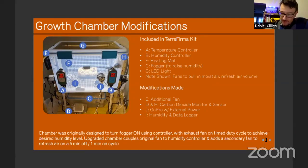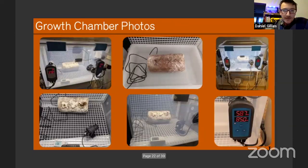Next. Oops. Few more photos. Ignore the values here. I was in a mode when I took these photos. So that's actually the allowable band for the temperature set point on either high or low. But you can see the chamber as set up with the different sensors. That's the humidity sensor. There's the CO2 sensor. The camera was mounted in a different position originally up on the top. It didn't like staying there, so I put it on a tripod, and then later I just mounted it to the grid that separates from the heat mats.